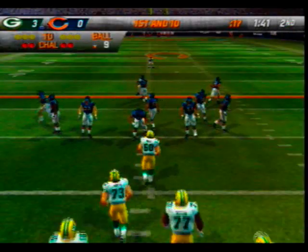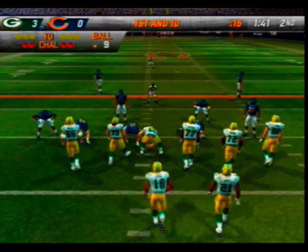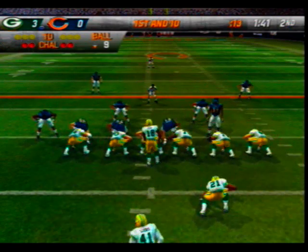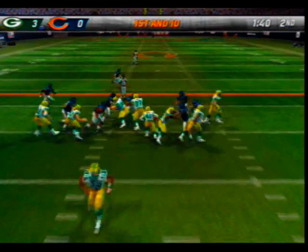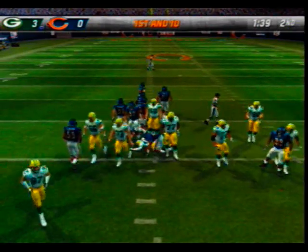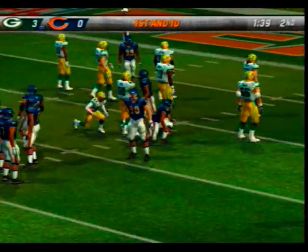Inside their own 20. Ball on the 9-yard line. Let's go, boys! The Bears line up in a 4-3. Here we go. Hand off to the tailback. Monroe is there for the tackle at the 11.